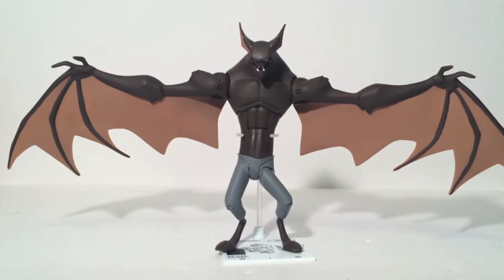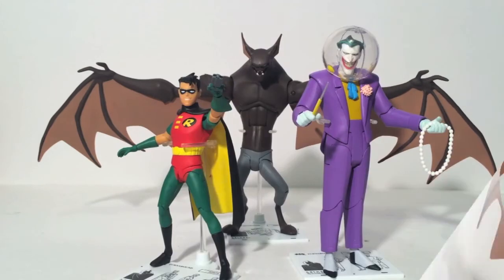For being a $25 action figure, you get a huge figure with quite a few accessories. And honestly, I'd say he's the best value proposition of the 3. So overall, how is Batman the Animated Series Wave 2?